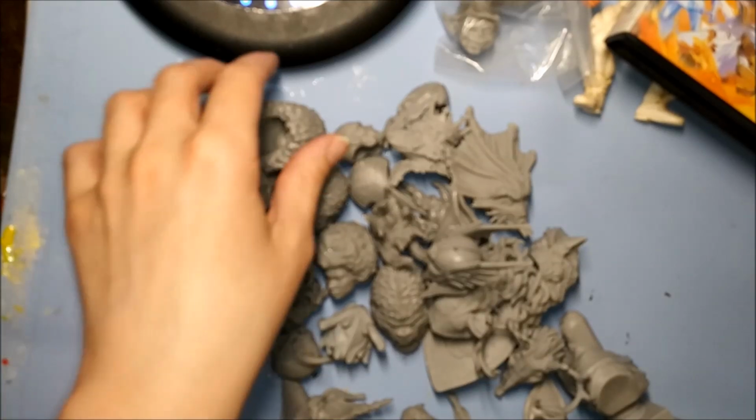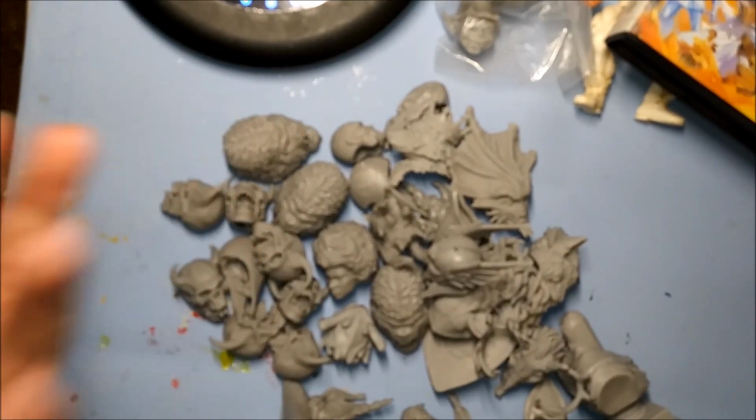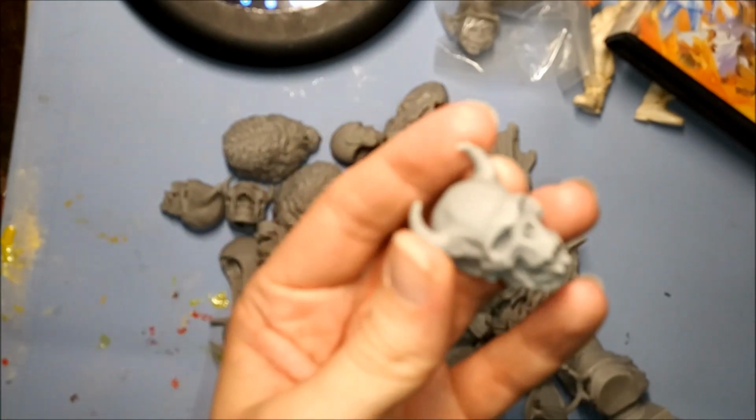So if they do this again in the future, you might want to grab some. You'll get some repeat heads, obviously like this guy, but I'll figure out something to do with all of them.